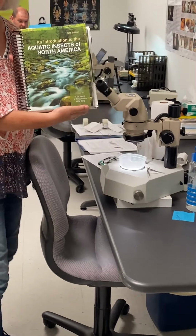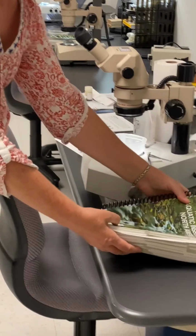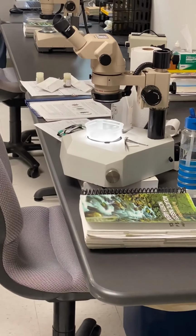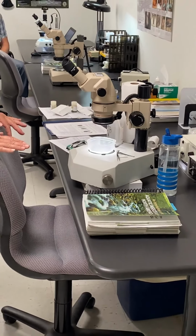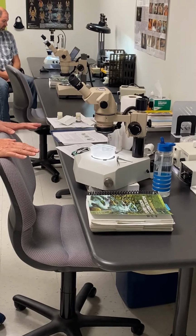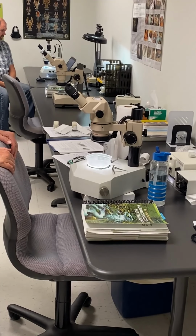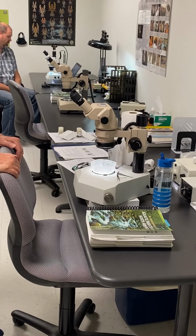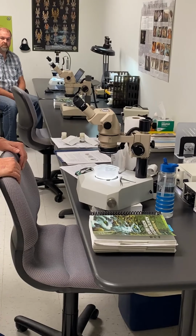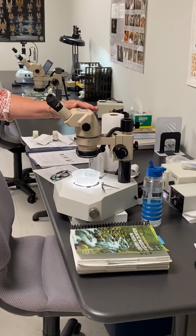The reason why that's important is each insect has different tolerances to pollution. So it's important that we identify them to genus so that we know how tolerant that particular insect is, so that we can make a determination as to how clean our water is. But we use our various keys. You can see here we've got different types of microscopes.